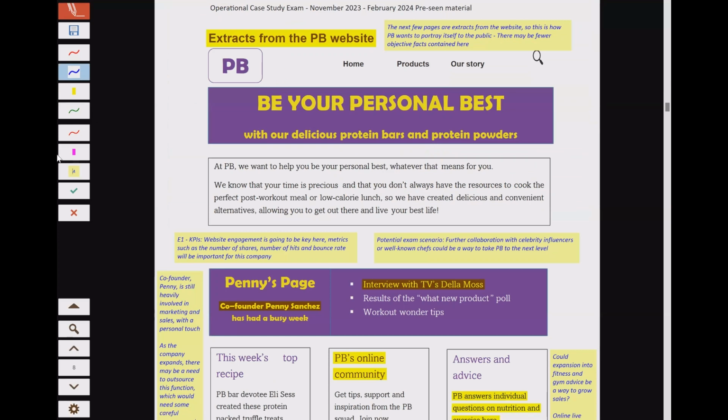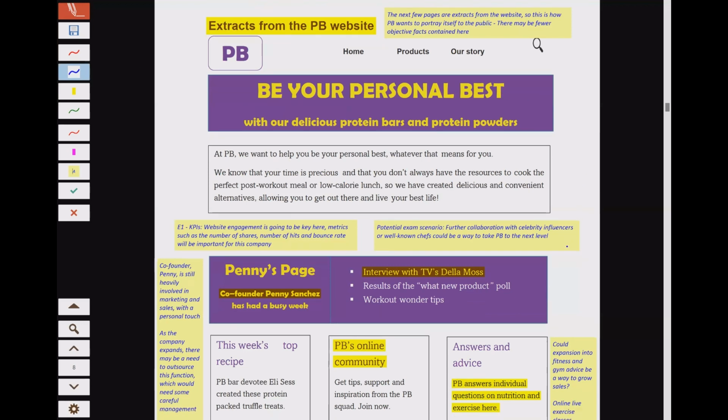Okay, so now when we see the purple, that is extracts from their website. So this is interesting and helpful, but the first few pages have been written from an objective viewpoint by CIMA, saying this is what's happened, this is true. Whereas this is from their website, so this is how they want to portray themselves to their customers. So there's going to be a little bit of marketing spiel in this bit because it's their website. So yeah, be your personal best. Purple logos, you can see the branding.